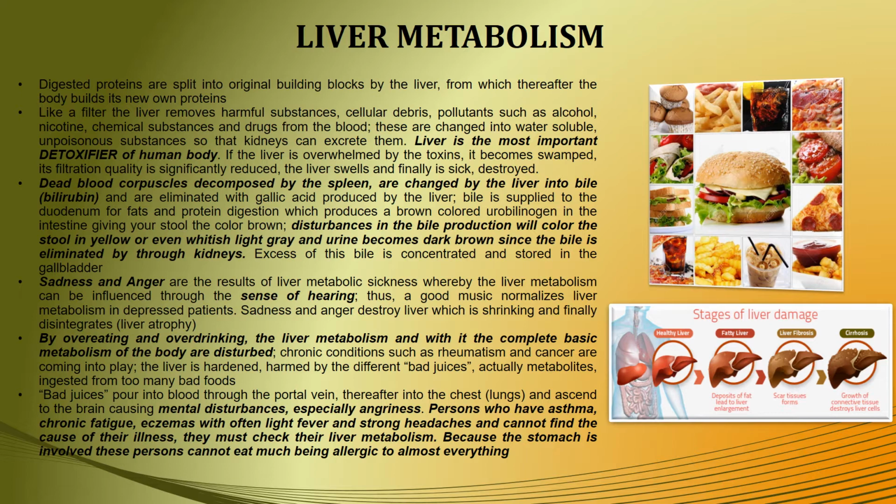Dead blood corpuscles decomposed by the spleen are changed by the liver into bile and are eliminated with bile acid produced by your liver. Bile is supplied to the duodenum for fat and protein digestion, which produces a brown-colored urobilinogen in the intestine, giving your stool the color brown. Disturbances in the bile production will color the stool yellow or even whitish light gray, and your urine will become dark brown since the bile is eliminated through your kidneys. Excess of this bile is concentrated and stored in the gallbladder.